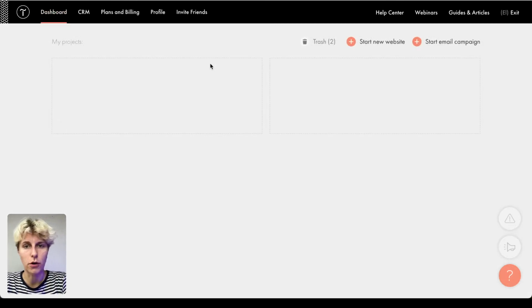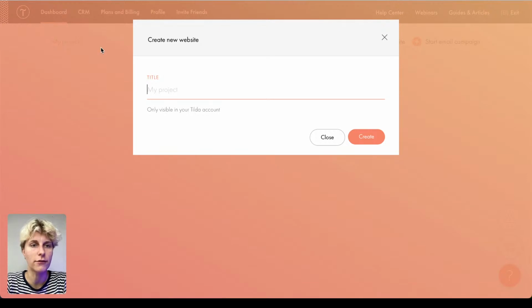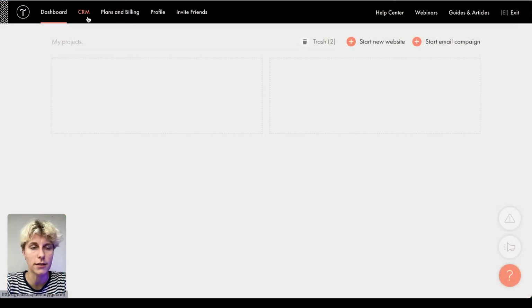And now back to the dashboard. Just a quick overview of what we have on top before creating a new website. So on top, we have a control panel with some quick links.